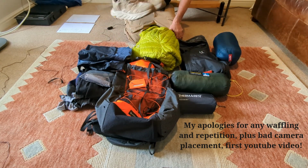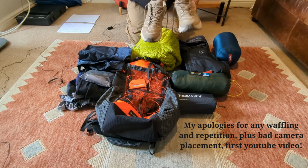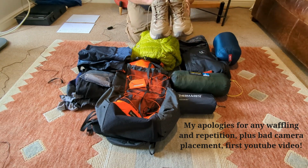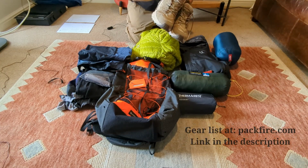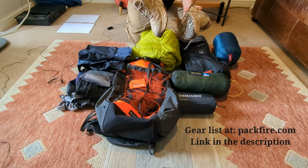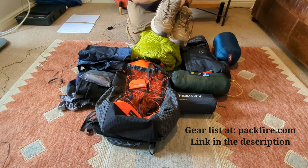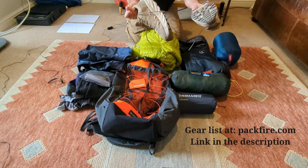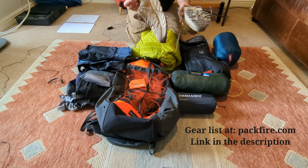What I'm using, these are Hoka Anacapa trail runner shoes, lightweight Gore-Tex. I've worn them a few times in dry weather, very nice, very comfortable. But that's personal choice for people. Decent shoes, decent quality, I'm happy with them.